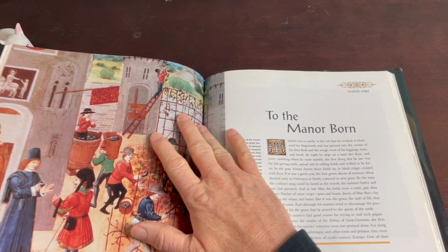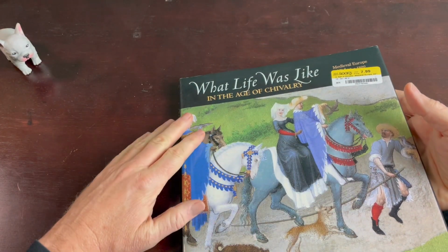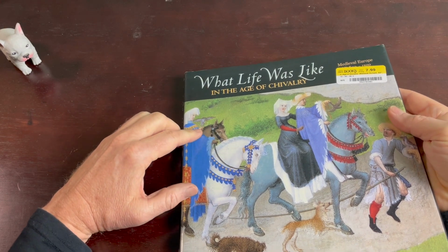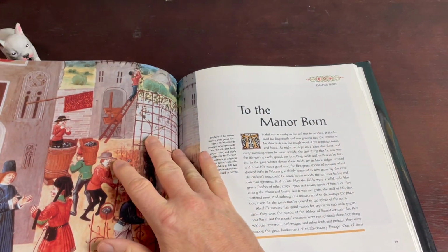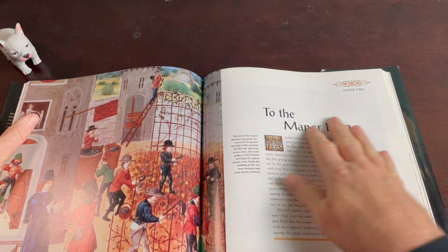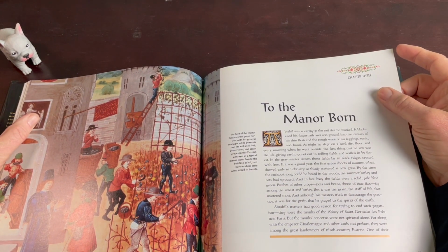I'm going to pick up looking through this book that we have looked through before, What Life Was Like in the Age of Chivalry. We've covered a couple of parts of this book so far. We'll see how much we look into tonight. I'm going to start with the section where we left off, titled To the Manor Born.